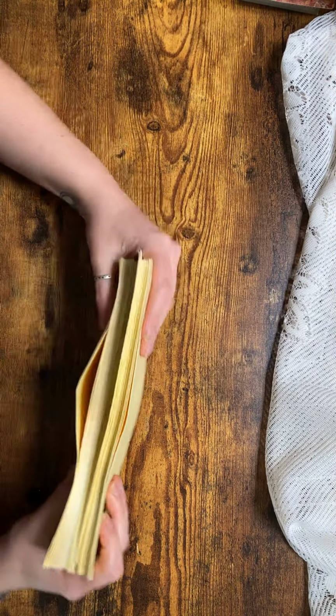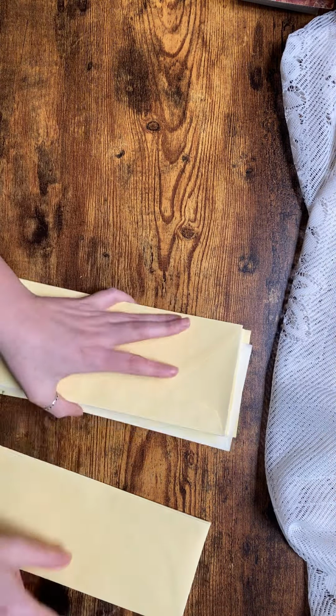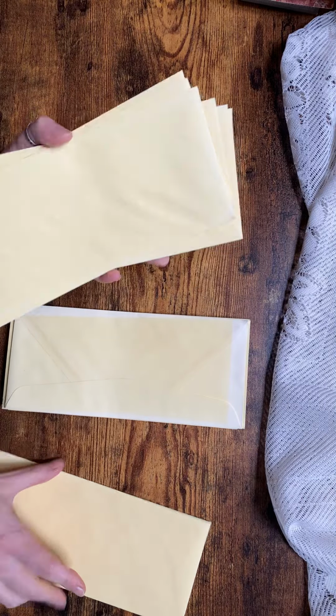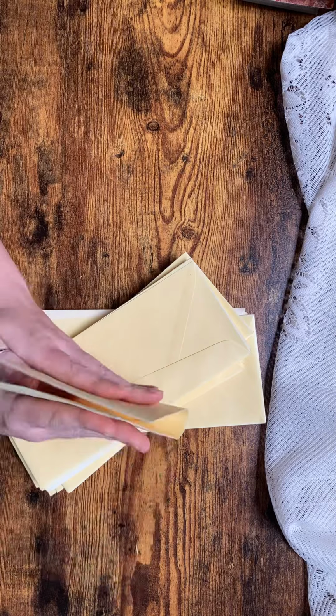I grabbed these envelopes. Excuse the hair. I thought they were cool. It looked like they'd been sitting in a window and got bleached a little bit. So these will be cool in a journal as a pocket.